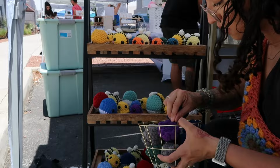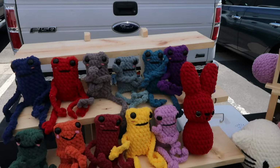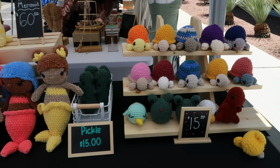This is the setup we have right now. So we finished setting up. We finished a while ago, no? Yeah. And so it's 1:30. We don't open till 3, but we got here quote unquote early and it was packed.